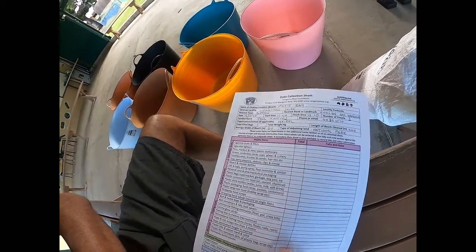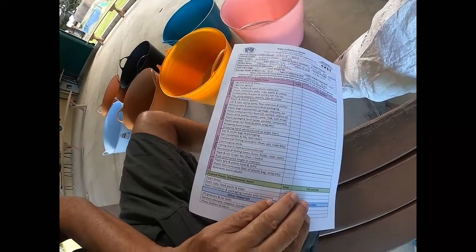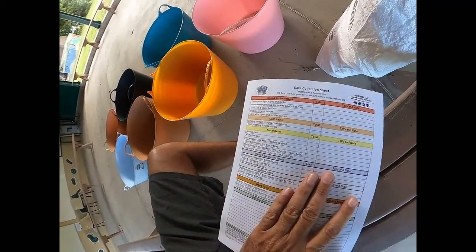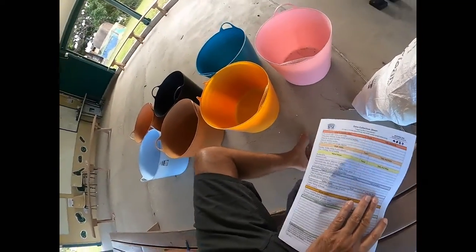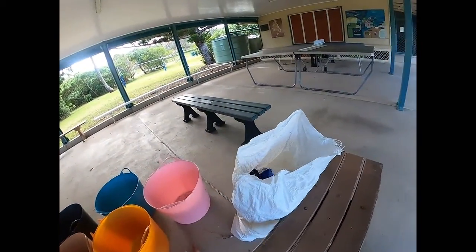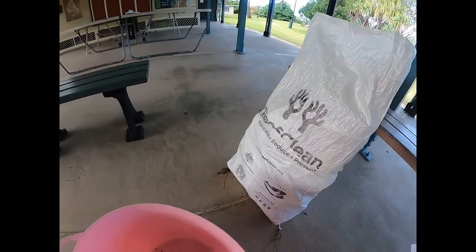Okay, and we're going to go through and sort out the rubbish into plastics, other materials. Glass, cloth, metal, paper, cardboard, rubber, etc. What I've done is I've got these series of tubs. It makes the job a bit easier, and since I'm by myself, it's probably the easiest way to do it. Got our bag of litter that we collected.